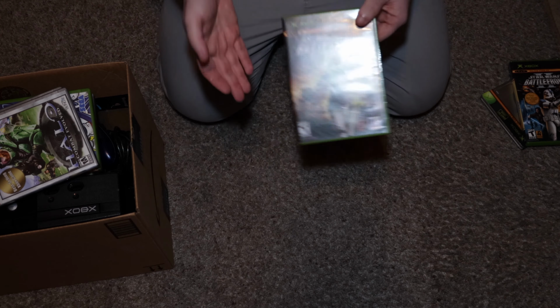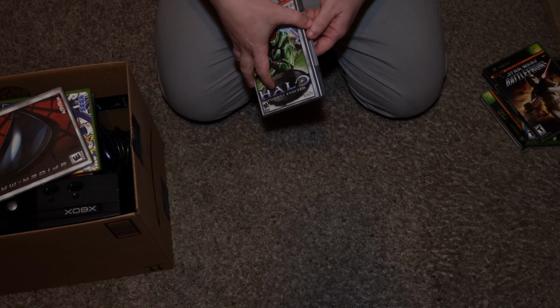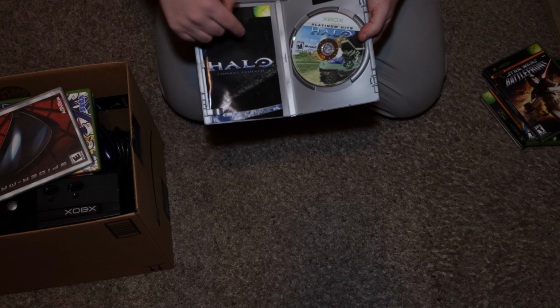And this is Halo Combat Evolved. It is a lot of people's favorite Halo. It is a lot of people's nostalgic Halo. This is the one that started it all. And it's also the best-selling Xbox game. So this is the second release, I assume, and not the first one. And this one has the manual as well and the game. And it goes for this price.